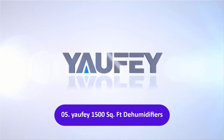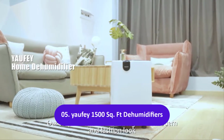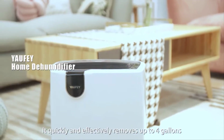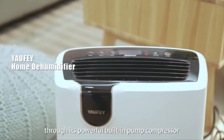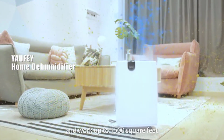Yaufey Home Dehumidifier. Our 30-pint dehumidifier design with a modern and fashionable look perfectly coordinates with your home decoration. It quickly and effectively removes up to 4 gallons or 30 pints of moisture per day from the surrounding humid air through its powerful built-in compressor, and works up to 1,500 square feet.